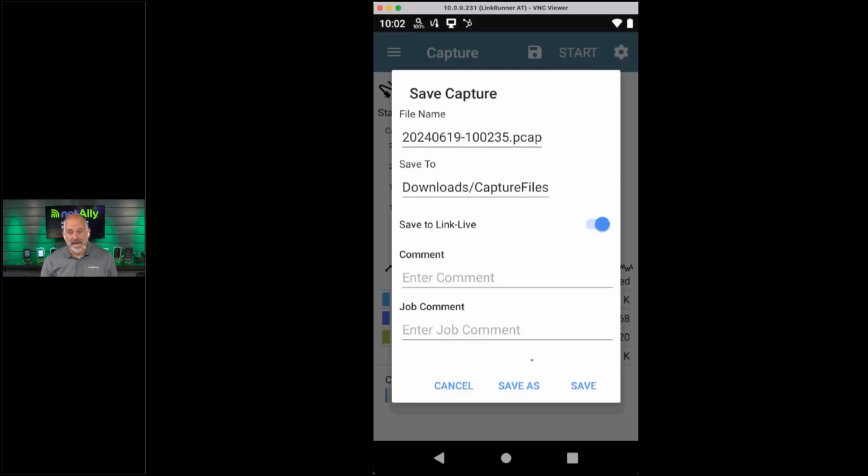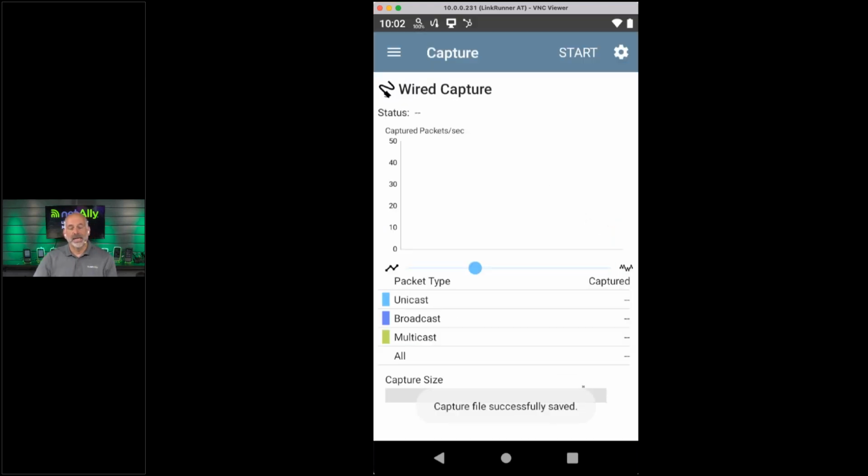We'll go ahead and stop that. One of the really powerful features with the packet capture is I can now say I want to save that to Link Live. When I save that capture, it uploads that capture to Link Live. So now anybody within my Link Live organization can go in and take a look at that.